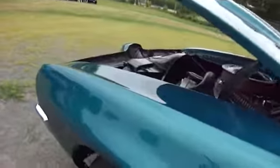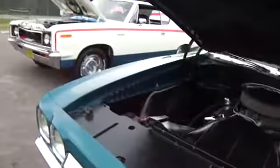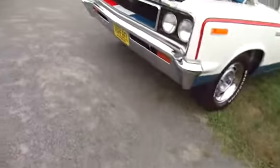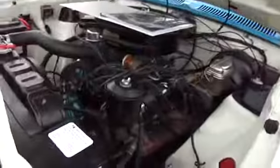Okay. This one's a Pontiac 1970 GTO. 8-cylinder. The machine. The machine.